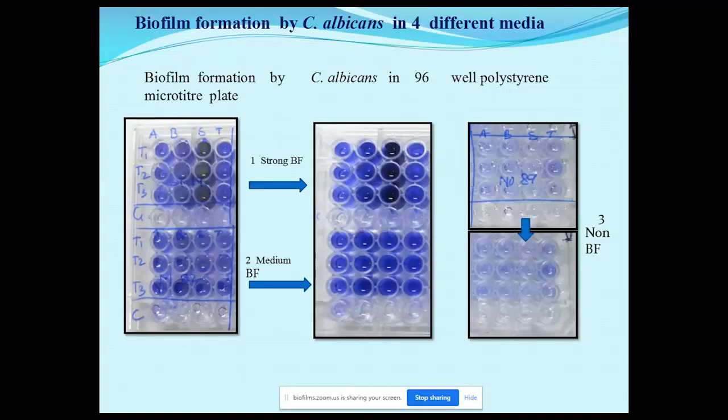polystyrene microtiter plate, using a medium called yeast nitrogen broth. There are 4 types rather. Around 40% of them were non-biofilm formers. Some were moderate. It is shown over here: these are the strong, these are medium biofilm formers, and these are the non-biofilm formers. And 40% of them were non-biofilm formers. The weak category is also given, which is intermediate to this one.